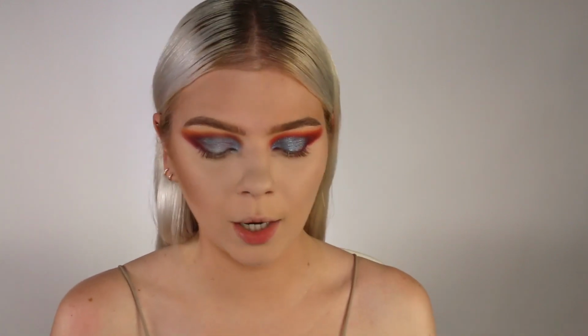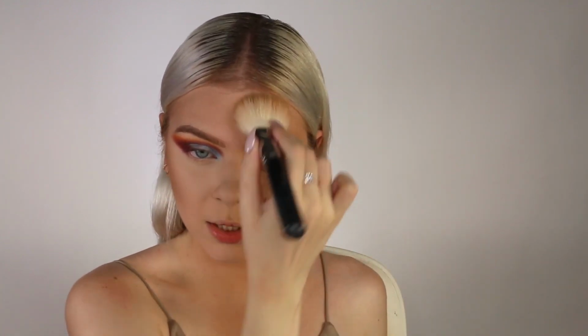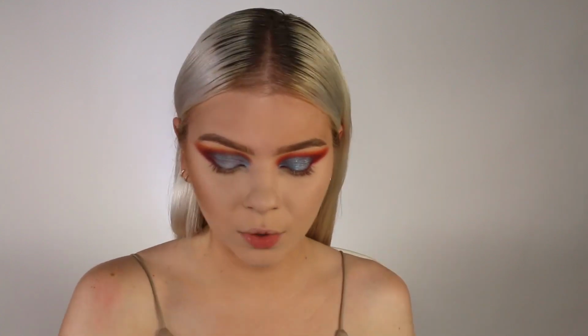This will always be, oh my god, there's literally an eyelash on that. That's so gross. Moving on. Yeah, I just love this bronzer. This will always be one of my go-to favorites just because it's perfect for my skin tone. It blends flawlessly on me.